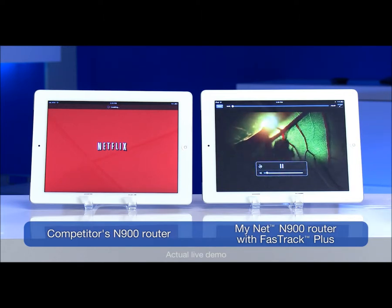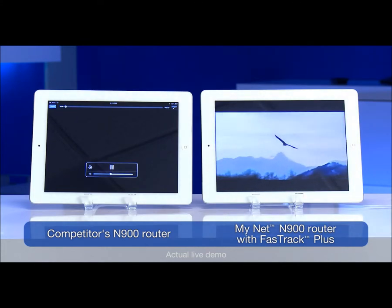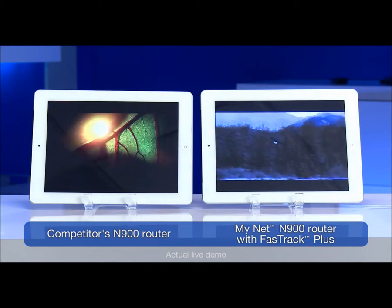So you can see the speed of the traffic is faster when there is no traffic on the network. And also you want to compare how quickly it gets to HD quality.